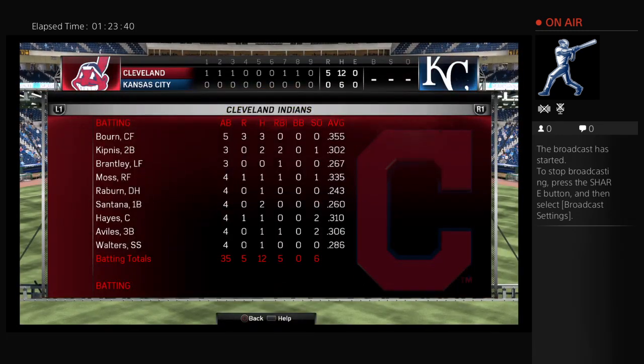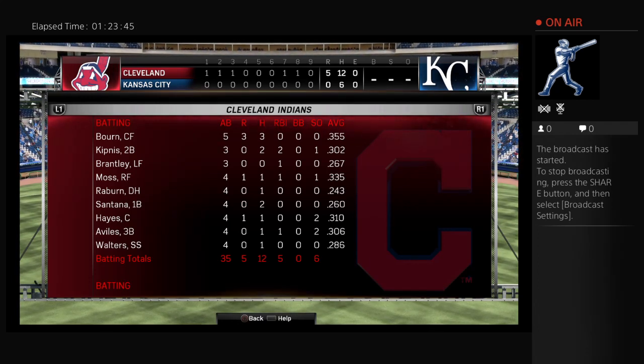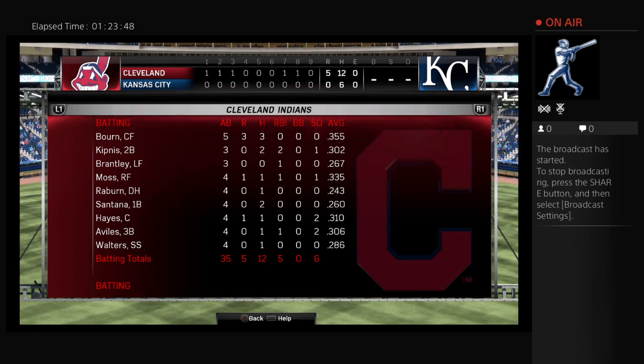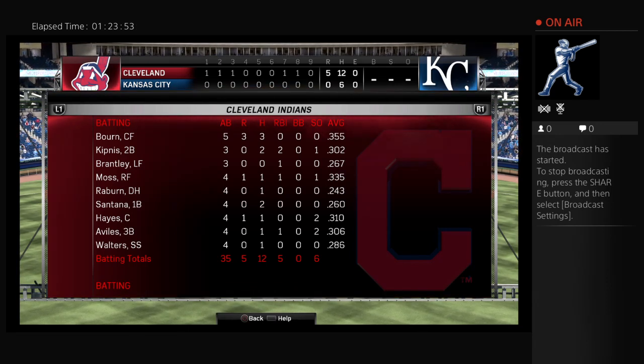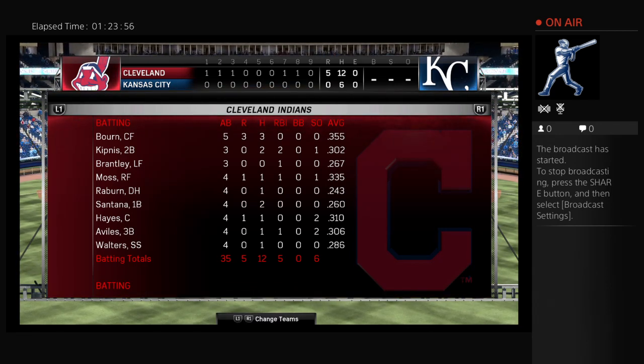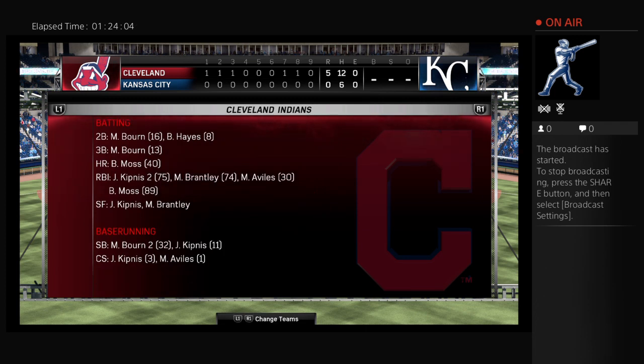Final line score for our ball game tonight for the victorious Cleveland Indians: 5 runs, 12 hits, no errors. They left 6 men on base. For Kansas City, no runs, 6 hits, no errors. They left 6 men on base. The winning pitcher is Corey Kluber, his 22nd win of the season. The loss goes to Danny Duffy, his 15th loss of the season. Time of the ball game, 2 hours and 50 minutes.